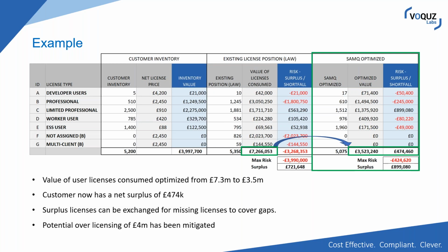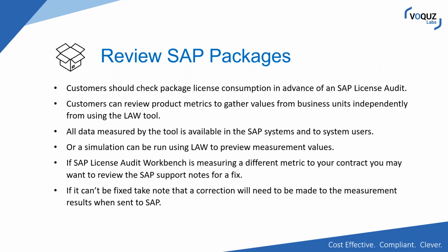So there we see a potential over licensing of 4 million if they licensed according to existing system configurations, and that risk has been mitigated by correctly doing the optimization analysis, classifying users correctly in accordance with the contract, but also with the cheapest compliant license type, and the customer is in a much better position going into the license audit. So the next step, once users have been licensed properly and reflecting actual user licensing requirements, nice, tidy and optimized, we need to take a look at SAP Packages.